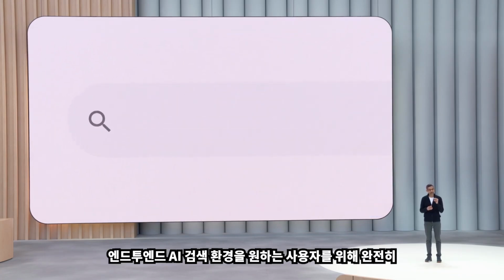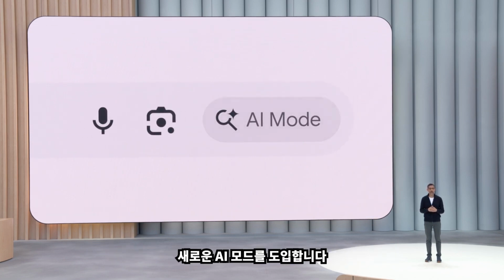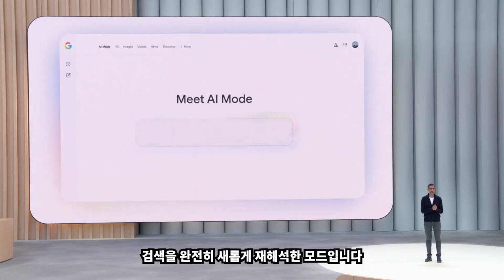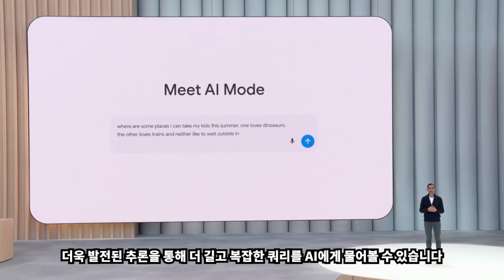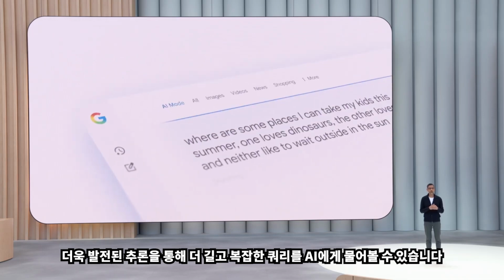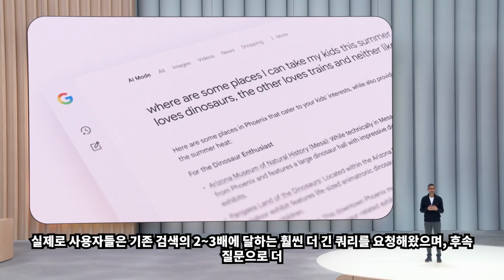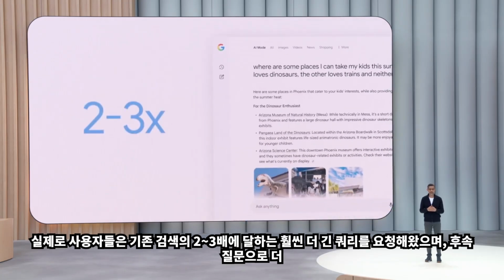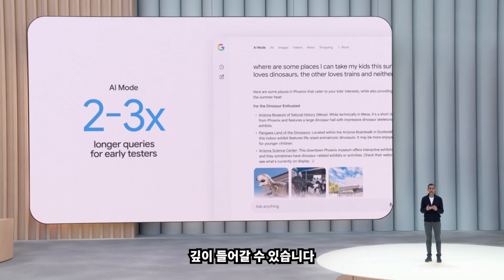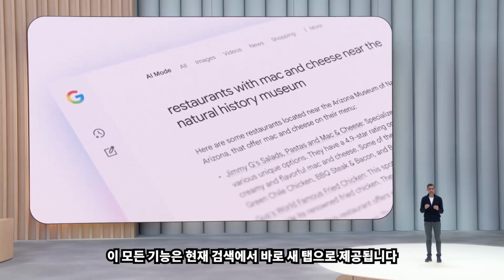For those who want an end-to-end AI search experience, we are introducing an all-new AI mode. It's a total reimagining of search. With more advanced reasoning, you can ask AI mode longer and more complex queries like this. In fact, users have been asking much longer queries, 2 to 3 times the length of traditional searches. And you can go further with follow-up questions. All of this is available today as a new tab right in Search.